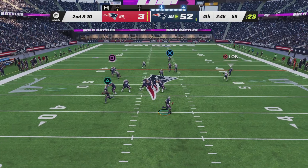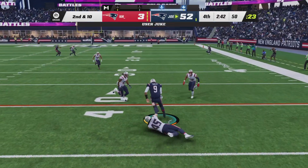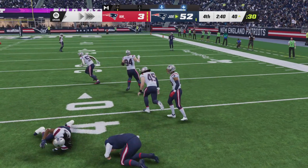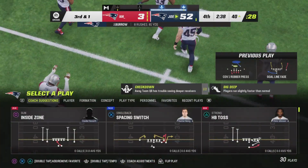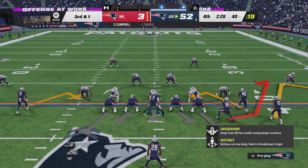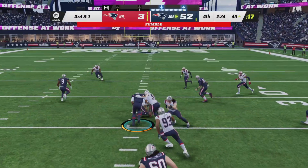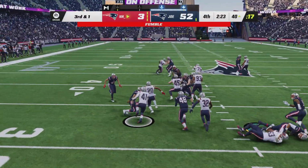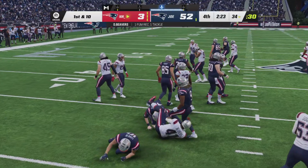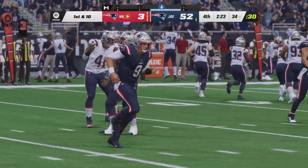From midfield now, Burrow. No, a nifty juke there. Not much fun for a guy trying to tackle it. And he's going to be taken down right at the 40-yard line. So they just need 1 yard here to pick up the first down. Now Burrow loses the football, and it's picked up by the Patriots. And his guys are going to take over at the 34-yard line.